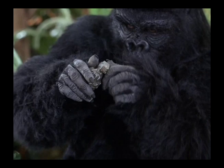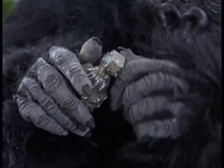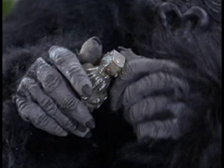This is another case where they were probably able to find actual empty shells from World War II hand grenades. This looks rather authentic, and I'm guessing that the empty shells were probably easy to come by from some of the war surplus stores even into the 60s.